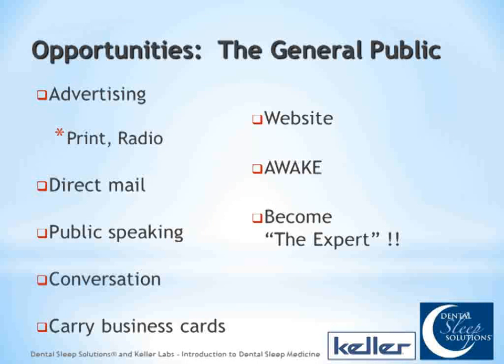Just any time that someone asks what you do. I'm a dentist, but I do a lot of this as well. And you mentioned snoring and sleep apnea. They love talking about it. I have the back of my car with one of those screen things that you can see through from the inside, but the outside looks like a billboard. And I have an advertisement on it: stops snoring and sleep apnea, and it's got some information about our website.